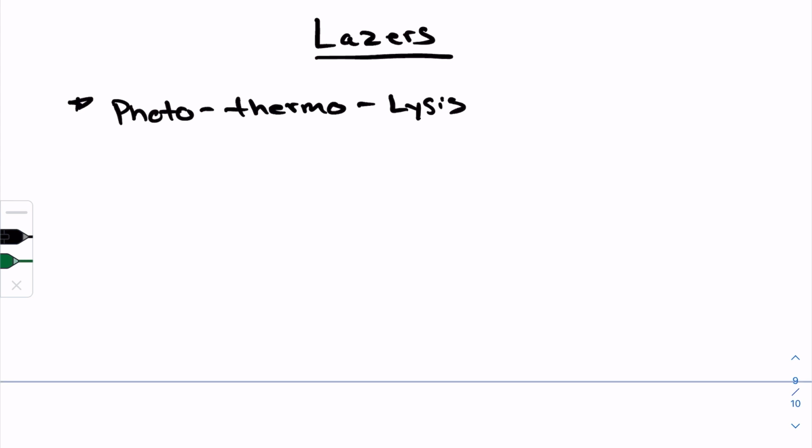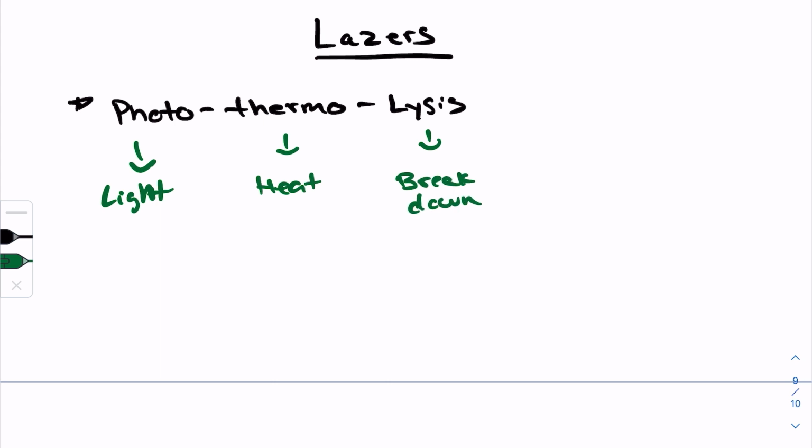Photothermolysis. Let's break this down. Photo means light. Thermo means heat. Lysis means to break down. So basically what we're doing here is that the light that's coming from the laser is turning into heat, helping to break down particles into smaller particles. Depending on the intended use and type, lasers can remove blood vessels, disable hair follicles, even remove tattoos.